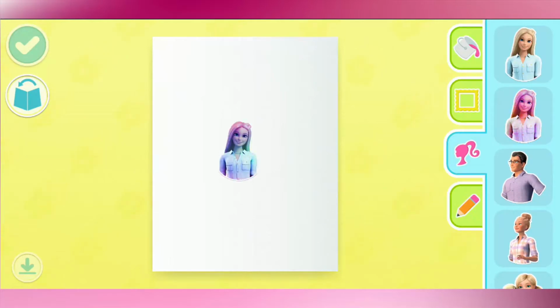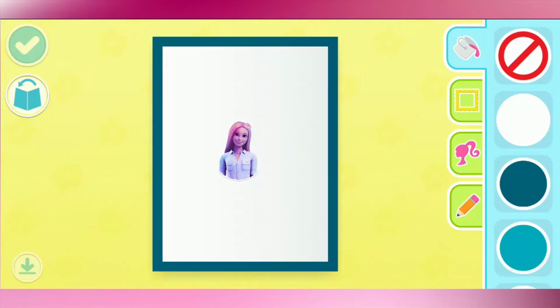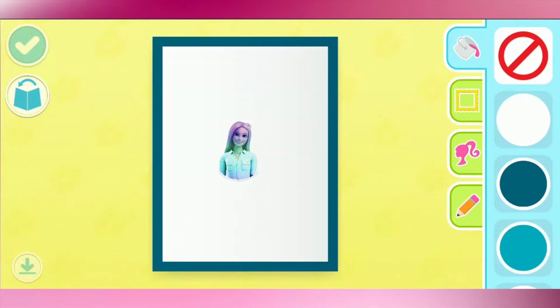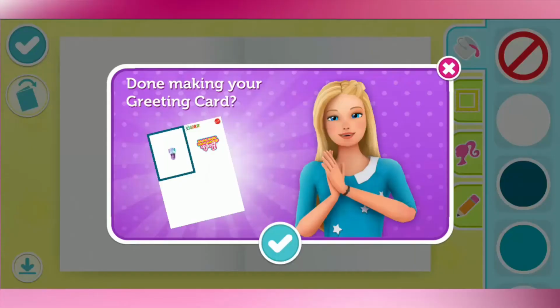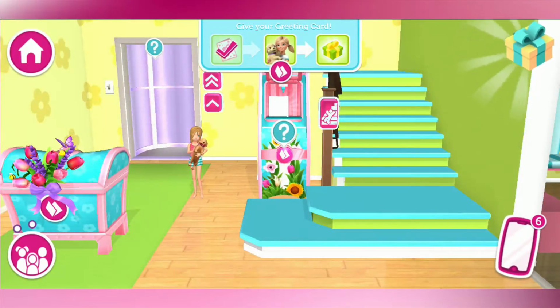Wow, so intuitive. Pick a background, then a frame, then some stickers, and voila! When you're ready, press the button to print your card. Frames! Backgrounds! Are you done creating your greeting card? Aw, use a card maker to make a greeting card for Chelsea. Give your new greeting card to Chelsea.